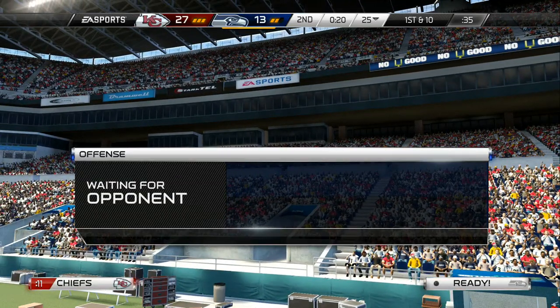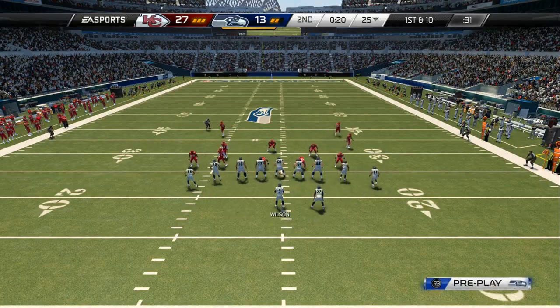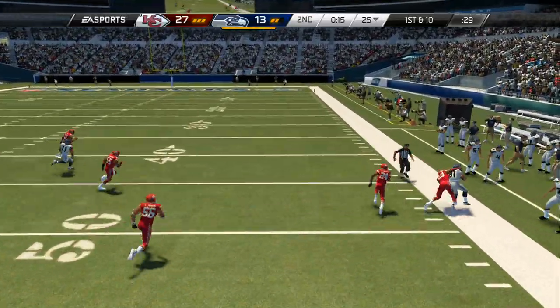Chance to go through the uprights. Really big shot for the team. Ethan. Watch the play. Comes out of the nickel. Throws to the right. And he was wide open.